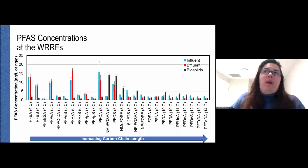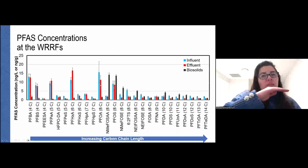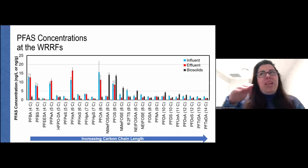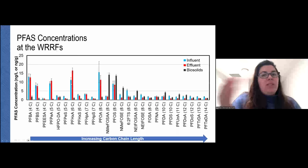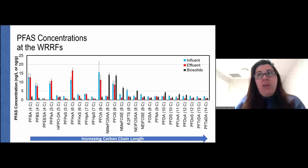In general, the red and blue bars, aka influent and effluent, are very similar throughout every single compound. Yes, there are a couple of compounds with some differences, but in general, what comes in is mainly what comes out. There are some, like PFHxA, where the effluent has slightly higher concentrations than the influent, and this could possibly be the breakdown of precursors throughout the treatment processes.